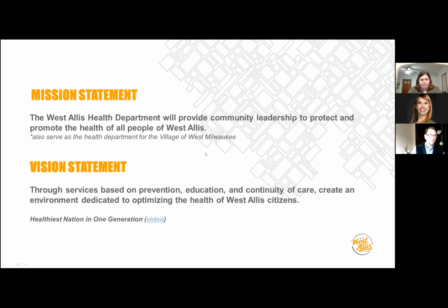And then as far as our vision statement, through services based on prevention, education, and continuity of care, we create an environment dedicated to optimizing the health of West Dallas citizens. So this is the core basic framework of the health department.